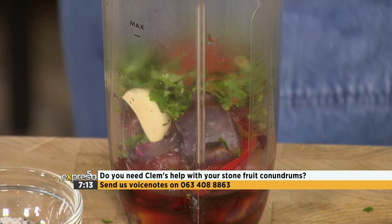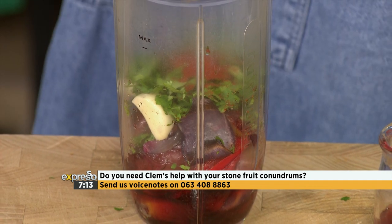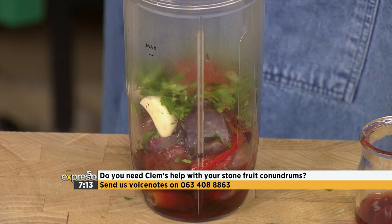Absolutely. Coriander went in, smoked paprika. Nice. Again, smoky flavors and nectarines. Yes, and any stone fruit, love it.